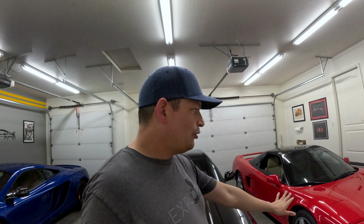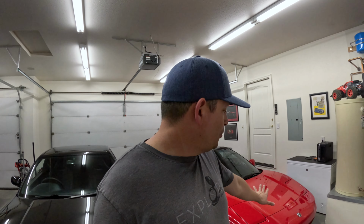All right, so we just took the NSX out for a long drive to go look at a place, and let me tell you, I still love this car. This car is still amazing. For it to be a 30-plus-year-old car, it just surprises me that I could just drive it 2-3 hours long and just come back and just enjoy it.